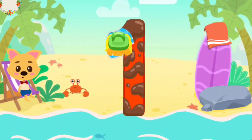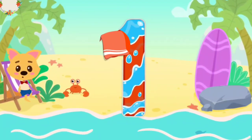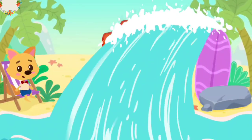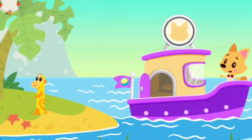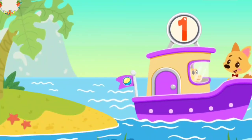The number's all dirty. Let's clean it. Drag a brush along the number. The number washed in the sea and now it's all wet. Let's wipe it dry. Drag, well done. Drag the monkey to the ship. 1 monkey on the ship.